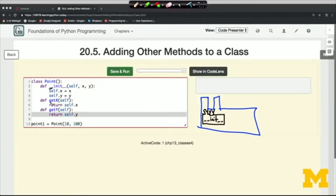And then when we have getX, this method also lives inside of the class. In this case, it takes in one argument, which is self. And then we have the method getY. Again, getY lives inside of this class.